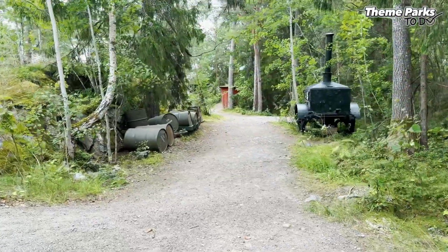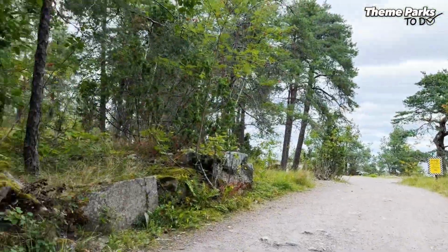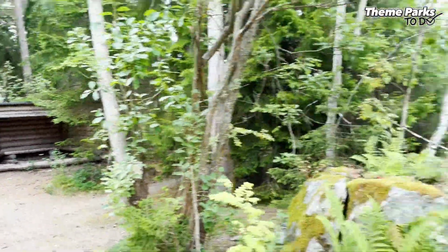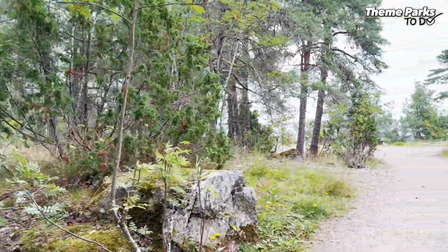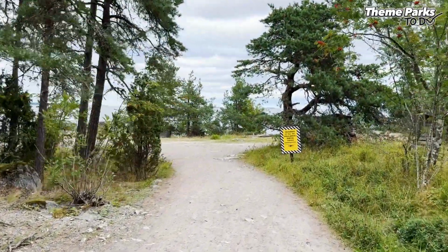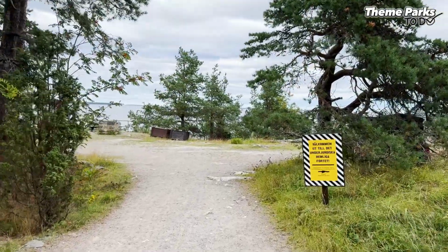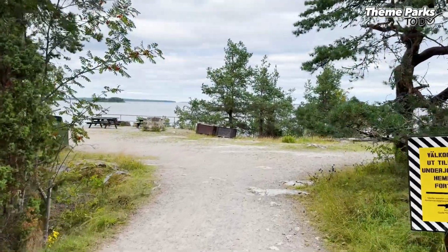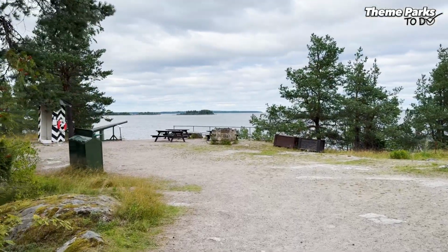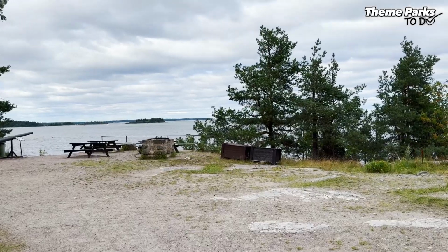There's a lot of stuff here, a lot of things. I think you can do some kind of outdoor activity here, outdoor game or something, probably. You have to answer some questions, do some stuff, and all that kind of stuff. I'm not sure. But here, oh my god, here at the end, you have a really nice view on the lake here.